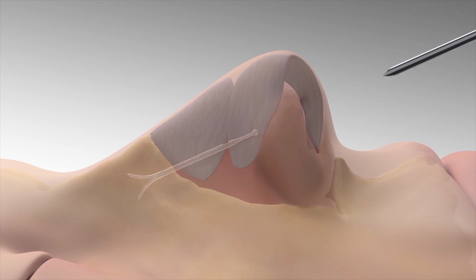If you're not a candidate for that, then treating the septum with a septoplasty or doing a turbinate reduction can also help to improve the breathing through your nasal apparatus.